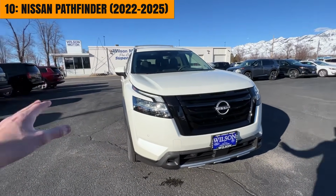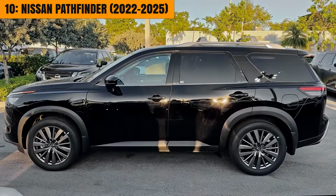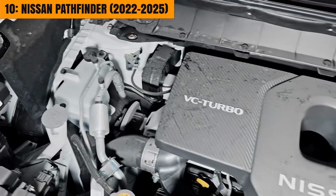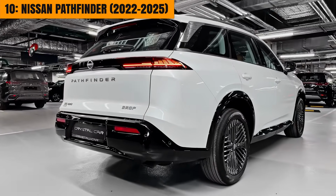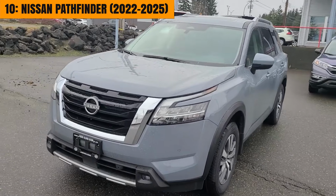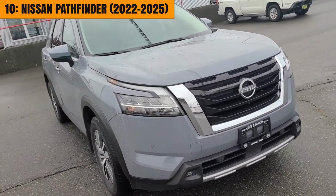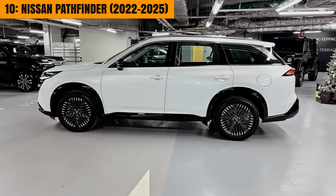Reliability reports on the 2022 to 2024 models show significantly fewer issues than CVT-equipped predecessors. Nissan's 3.5-liter V6 has proven itself across multiple model lines for years. Pricing ranges from $38,000 to $52,000 depending on trim, with the Platinum getting you quilted leather and features that punch above its price point.